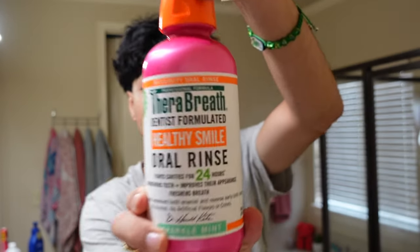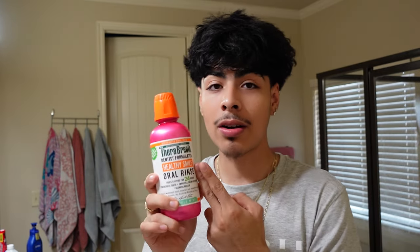The next thing is gonna be this mouthwash. This mouthwash goes crazy because the other ones hurt my mouth. Like if you keep it there for like 30 seconds to a minute, it already burns. Like you just want to spit it out. This one doesn't burn at all. It feels really good and you can keep it in your mouth much longer than the other one.